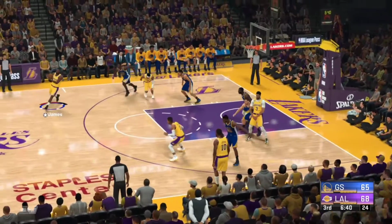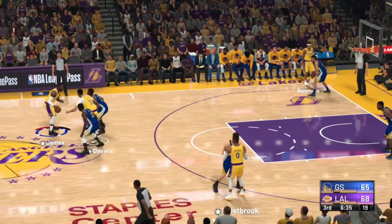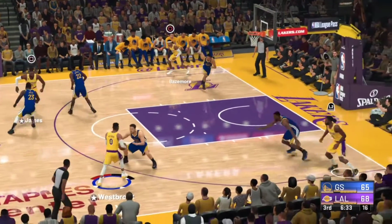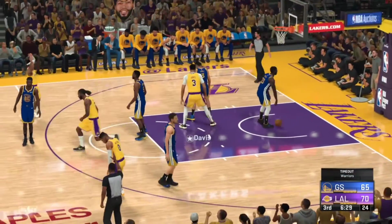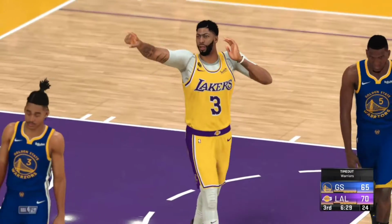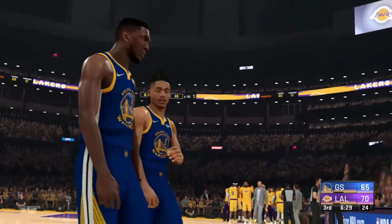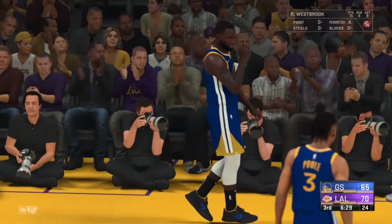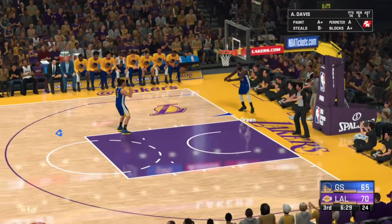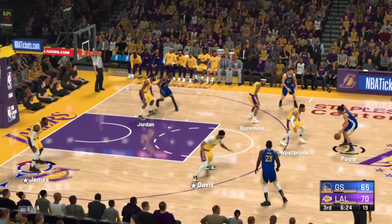And the Warriors making a change here. Poole's checked in. James finds Davis to the middle, and it's Davis with the jam. Taking it to the rack with power, hammering down the two-hand slam. Timeout called by the Warriors. And the lack of rim protection, top of the list. It boils down to the question of toughness. One team showing it, the other allowing itself to be bullied.